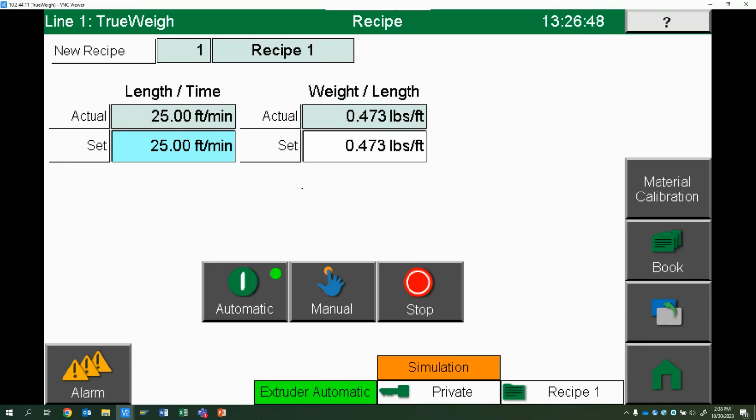Now one of the nice things about this system is, remember I told you he operates at 25 feet per minute because of the cooling system that is occurring on the plastic through the vacuum tank and then through the subsequent cooling tanks prior to the puller. Well, if he has lots of cooling capacity, then why not speed this up? Why does he have to stay at 25 feet per minute? He could operate this at 26 or 27 or 30 feet per minute, keep the product at 0.473 pounds per foot, and get the job done sooner.